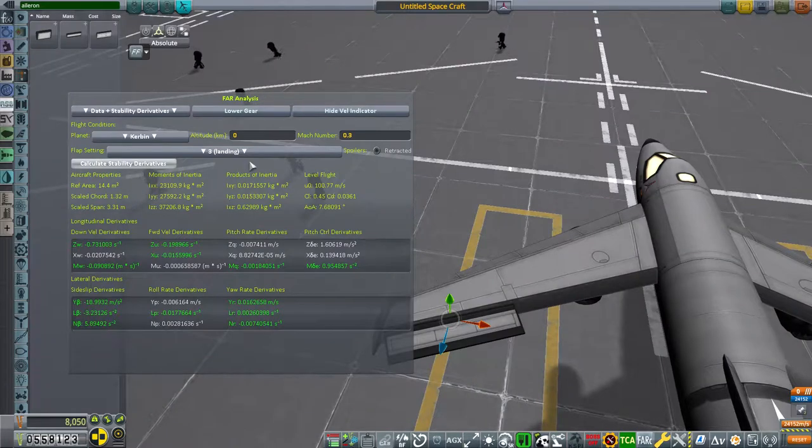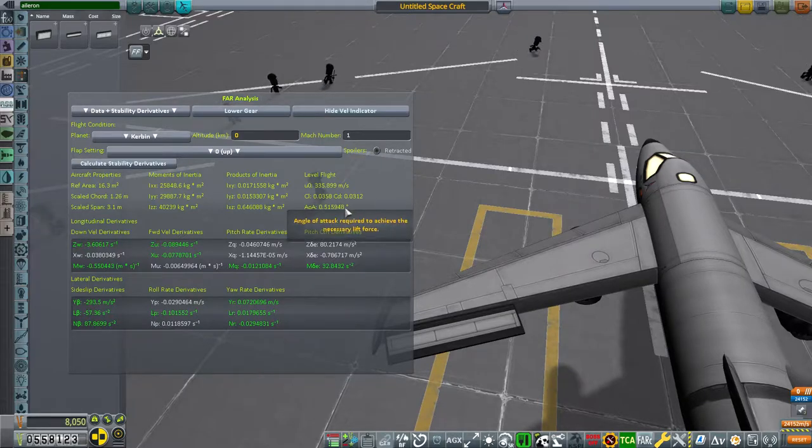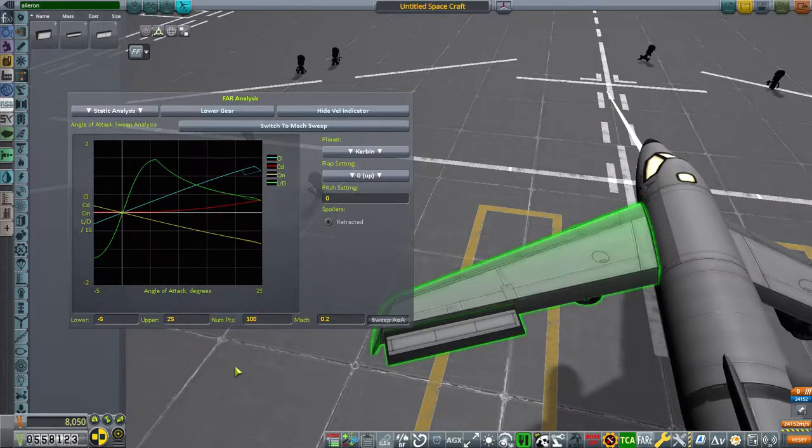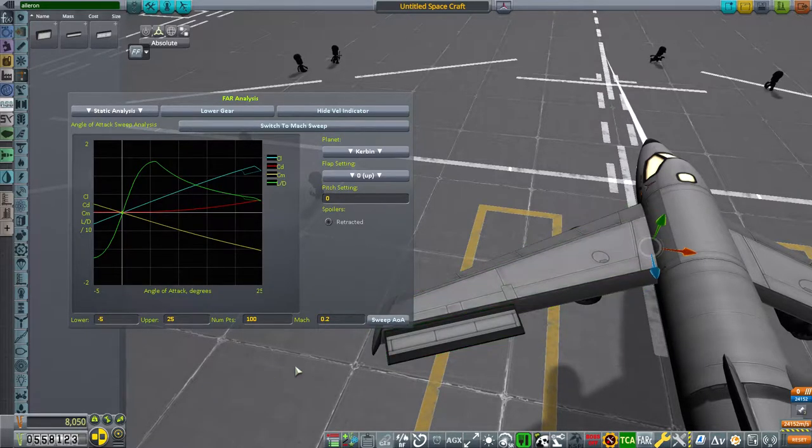If I were to do this now. What has changed? 6 degrees. Okay. Mark 1. 0.5 still. Static analysis of this. It has a pitching down moment. It has a severe pitching down moment. At any angle of attack.